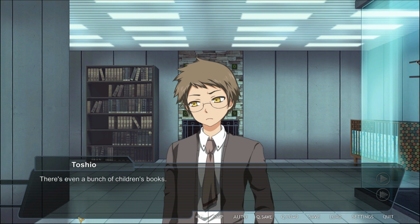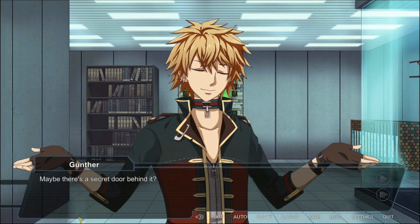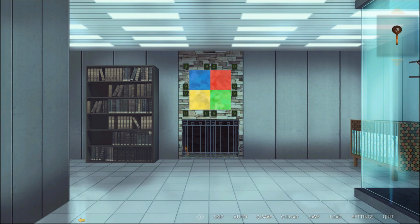So you get a bunch of children's books. That means there's another reason why that bookshelf is here. Maybe there's a secret door behind it. That's a classic. But no, I don't think Hayami likes cheesy old tricks. It's possible that this really is her collection. The damaged books may have sentimental value. Yeah, I'd bet on that over a hidden door.